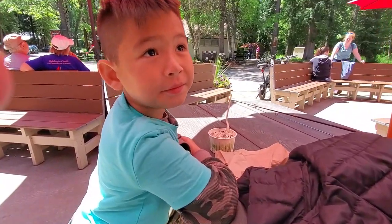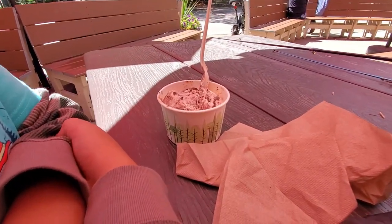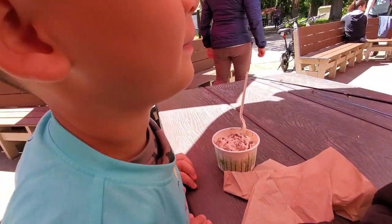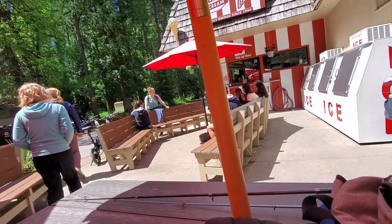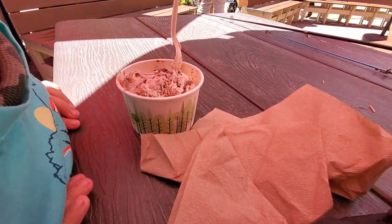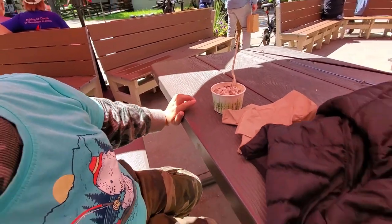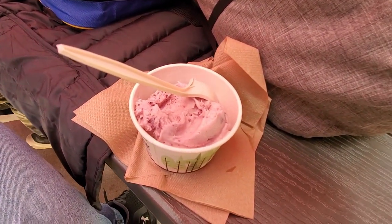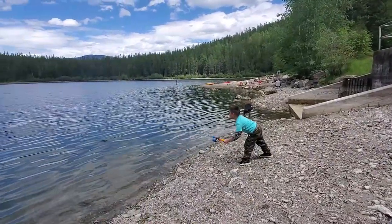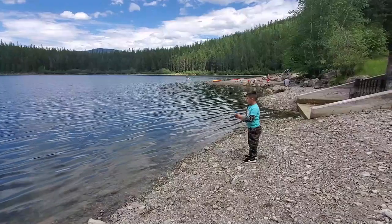I got Moose Track ice cream. You like it? Mm-hmm. What's it taste like? Chocolate? Like there? We're at Eddie's Ice Cream. They got Moose Track ice cream. And I got Huckleberry again. Might as well get it while we're here. It's delicious. Nice.